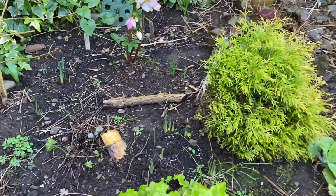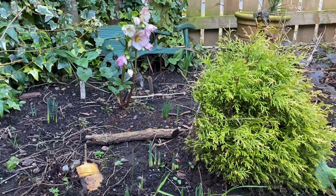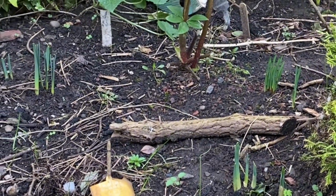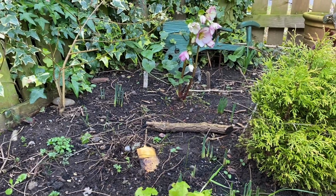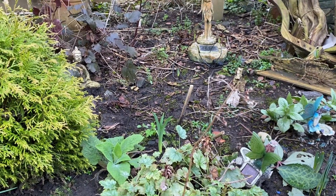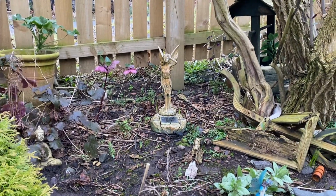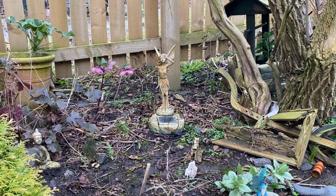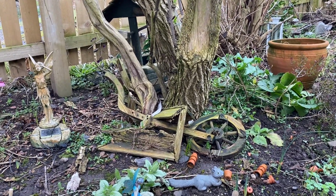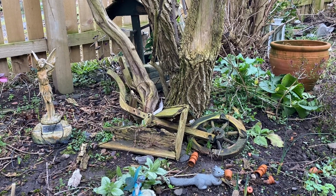But over here, if you can see, just in front of the gorgeous hellebore, we have quite a few wee bulbs coming up. I can't see any alliums coming up in here yet. Oh no, there's maybe one just over there. Hopefully they'll come back because they're gorgeous. Little fairy, she gets surrounded by the crocosmia. My dad's little wheelbarrow, it's just breaking down gradually, and it'll just stay there until it does.